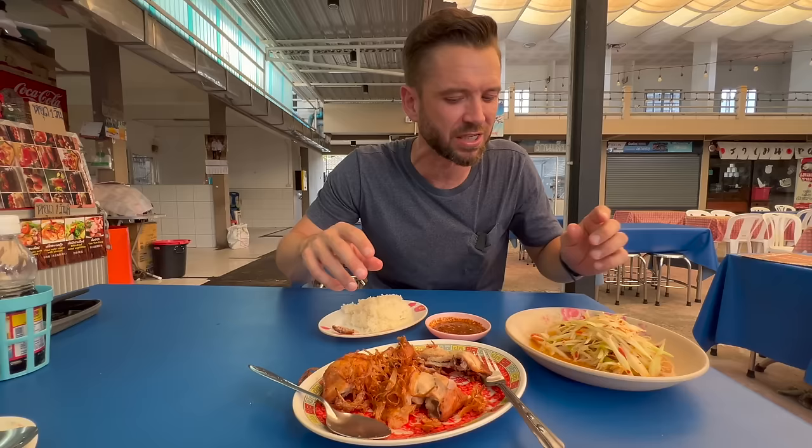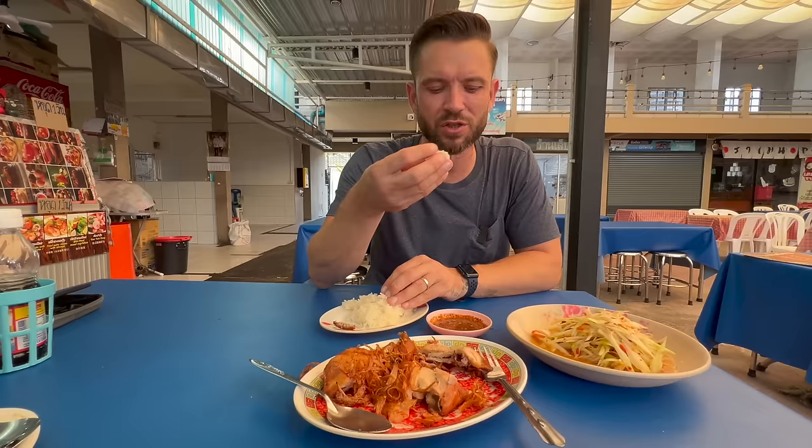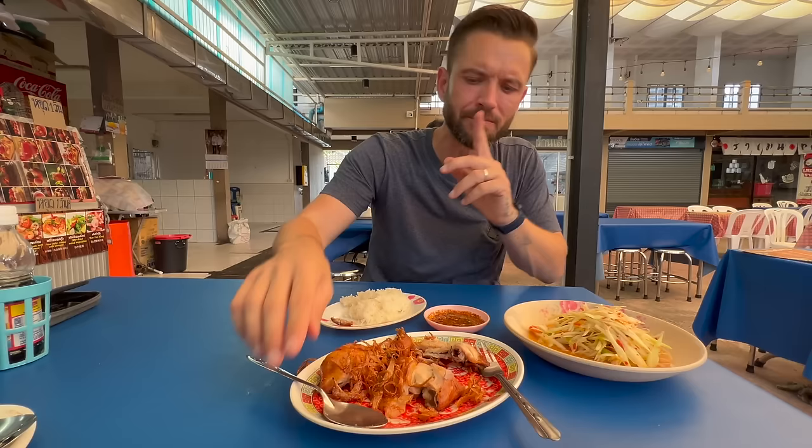Spicy, sweet, again, tart and sour. You've got some tamarind in there, as I said, lime juice. The two different types of sourness completes this dish perfectly. I'll get Max to try the sweet chili sauce and see what he thinks, but this combination, sticky rice sauce and chicken, a winner.